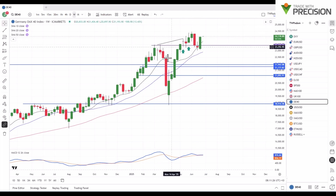And again, for the most part, aside from a little bit of bearish divergence there, everything else about the markets right now is looking bullish. And so this week, my expectation is to see them continue to push higher.